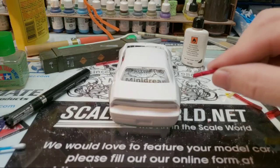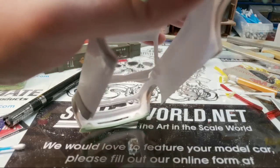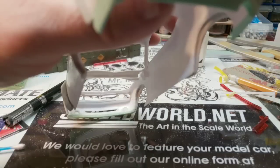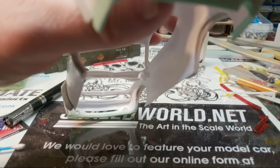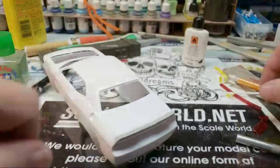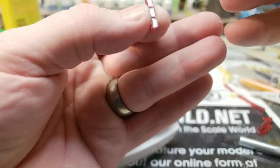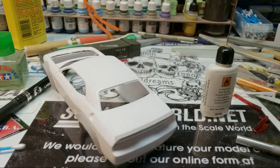Basically, guys, all I did is put some Molotov on the inside. I just wanted to see what it would look like if it had the chrome in there. This being red plastic, I didn't know how well it would show up. It doesn't show up at all. Maybe when the black and stuff's in there, it'll look better. I already know it ain't going to work. I'm going to tack it up here with the fuller. And I don't have any tweezers.